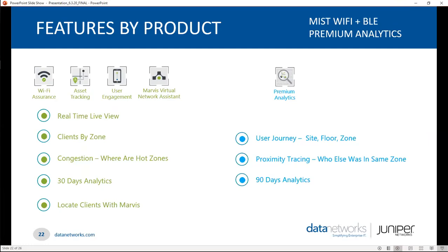If you wanted to track BLE assets, that would be asset tracking. If you ever wanted to do blue dot wayfinding and push notifications to end users via BLE, that would be user engagement. And Nick mentioned earlier that we have a virtual assistant named Marvis. That's the face of our AI engine. If you ever wanted to ask Marvis questions, say, hey, where is a specific client? That's a Marvis subscription. So I just want to point out there are different subscriptions within Mist, and these would be some of the ones you would be familiar with if you want information regarding those different subsets.